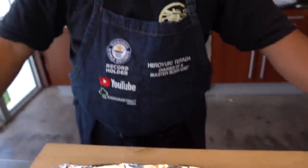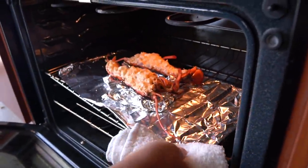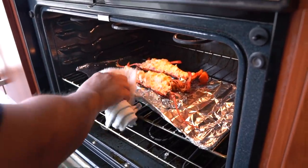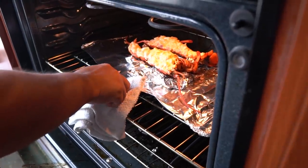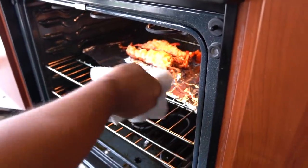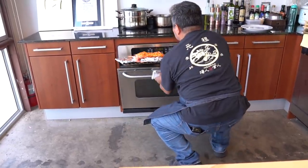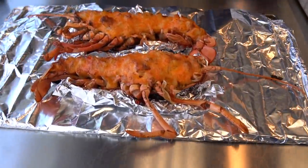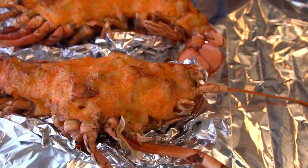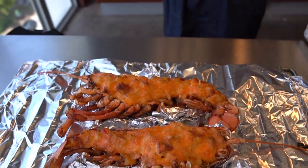So I'm gonna put it back in the oven. Okay, so this one, I'm going to watch it. Once the mayonnaise starts browning, right? Yeah, top getting brown, that's it. Okay. All right. Oh, wow. Pretty nice, right? Oh my goodness. So I'm gonna put a little bit more color on it with a torch.